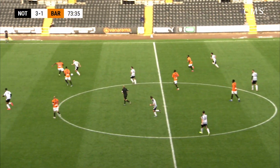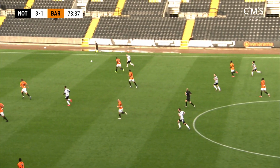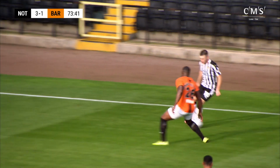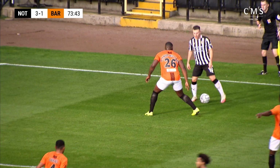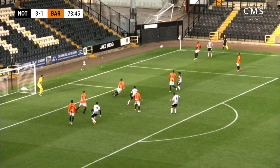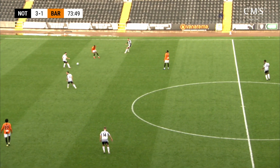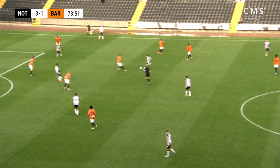Here's Roberts down the right-hand side. He's going to try and put Binham Williams on toast. He's taking a big touch out of his feet, but he does manage to keep it in. Binham Williams is still with him down near the corner flag, and he stands him up, but he still manages to get a deflected cross into the penalty area. It's cleared away by Barnet, and Notts have it back again through Reeves.